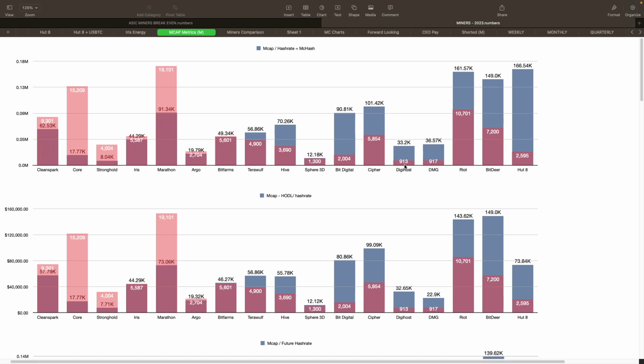Okay, DigiHost is 913 petahash. They're being valued at 33,000 per petahash, which is also overvalued here based on the numbers that they do have. DMG, same boat, 917 petahash. They're at 570,000 per petahash. And then you've got Riot.